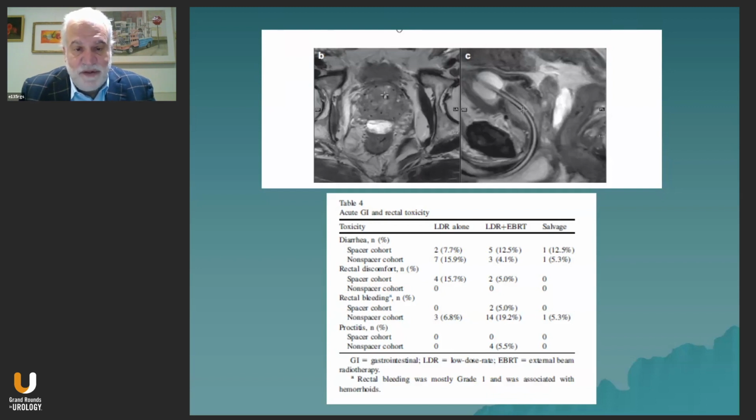In terms of rectal discomfort, there was more rectal discomfort in the SpaceOAR patients, which makes sense because we are putting something in there, and there was none in the control cohort. But in terms of significant issues, and the reason we use it, in the SpaceOAR cohort there was no rectal bleeding with an implant alone, and 5% with the implant and external beam. When you looked at the other cohort, it was almost 7% with an implant alone and close to 20% without using the SpaceOAR, so a significant difference.